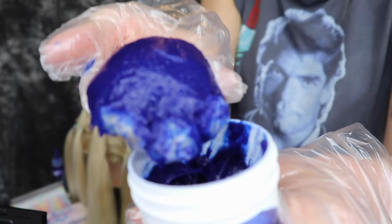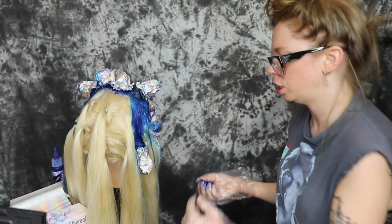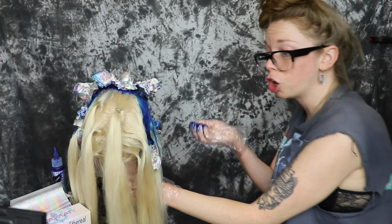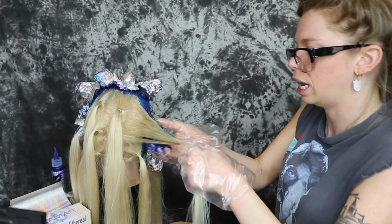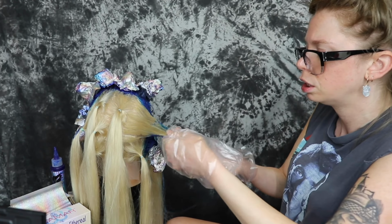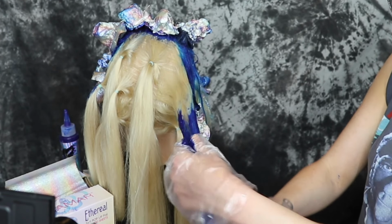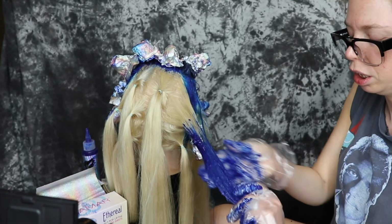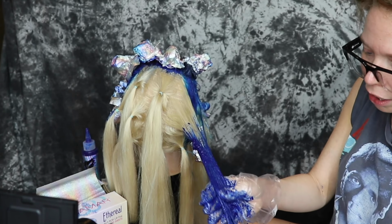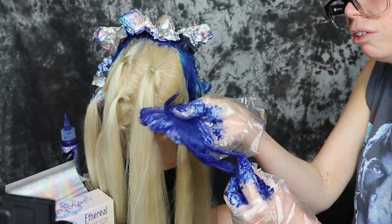Ooh, that's really thick. Similar to the other jar dyes we've had today, these so far seem like they are the most conditioning ones. Yeah, I feel like maybe I overdid it. I feel like I'm overcompensating on this application. I feel like I got maybe way too much. It really looks like it is depositing the color more evenly. Oh, that is really beautiful.